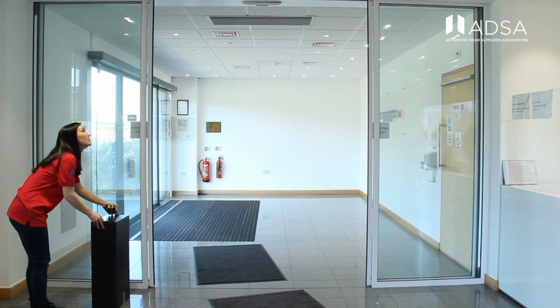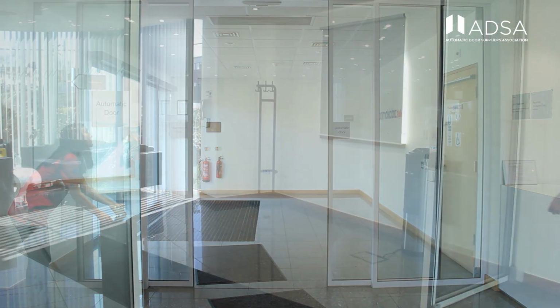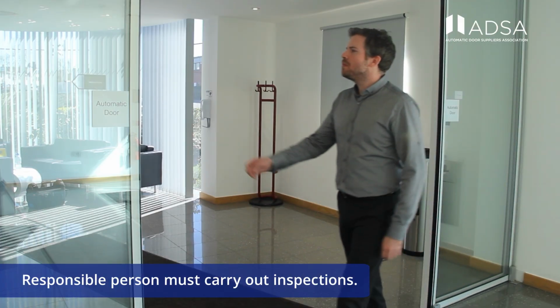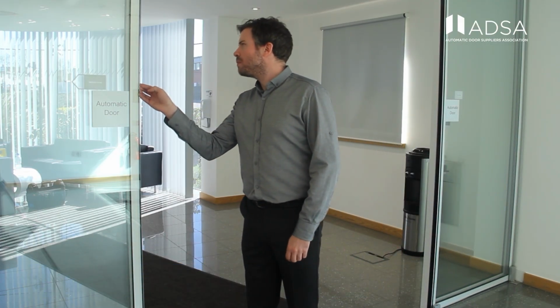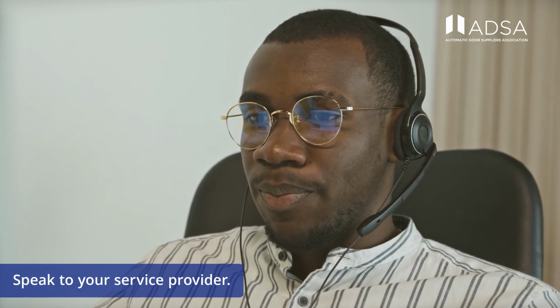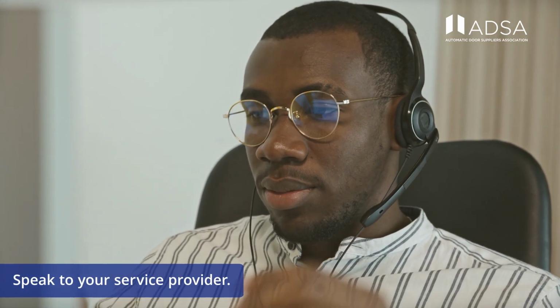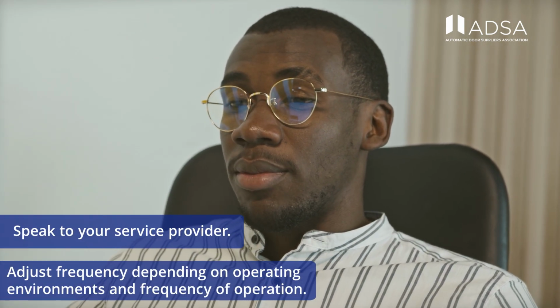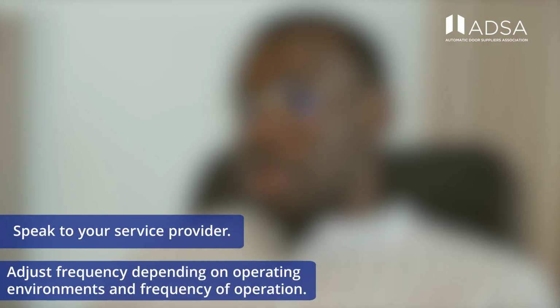The responsible person for the site must ensure all inspection and maintenance that are listed in the occupier and maintenance manual are carried out at the frequency indicated. Failure to arrange this could be deemed as lacking in a duty of care under criminal law. If you cannot find any information for the frequency of professional maintenance or inspection, we would recommend you speak to your service provider. For guidance, most systems in a commercial building are normally maintained at least 6 monthly. The frequency could be adjusted according to many factors, including, for example, operating environments and frequency of operation.